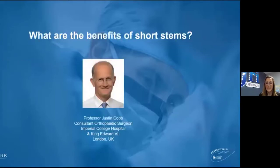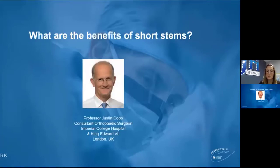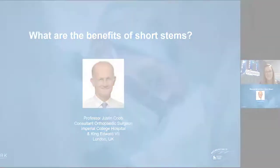So next, I'm delighted to introduce Professor Justin Cobb, renowned consultant orthopaedic surgeon, clinical lead and chair of orthopaedics at Imperial College London. So Justin, if you could tell us what are the benefits of short stems.